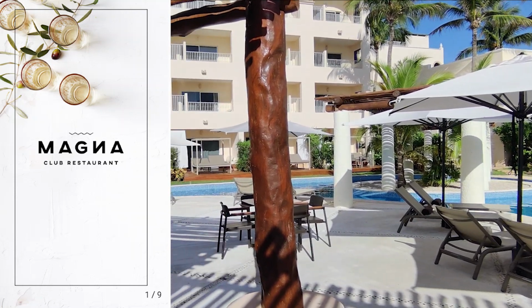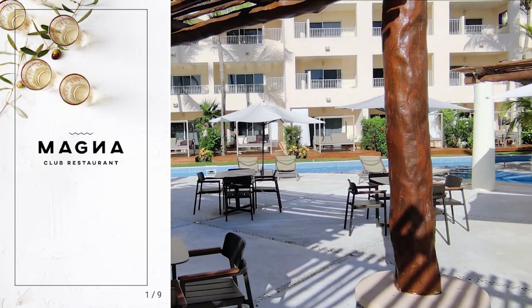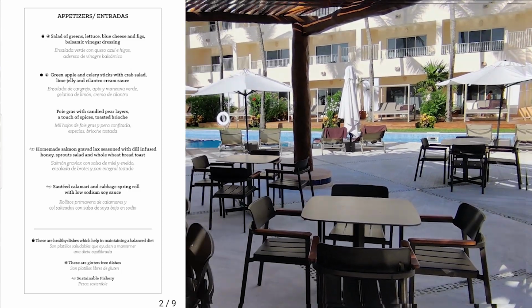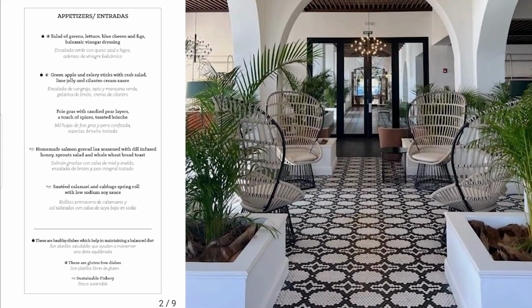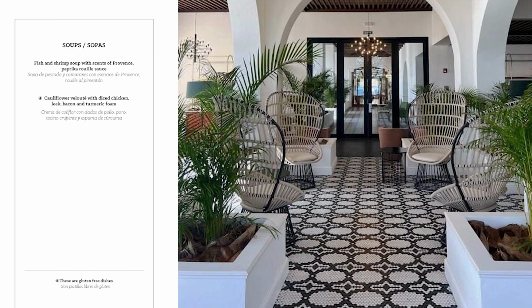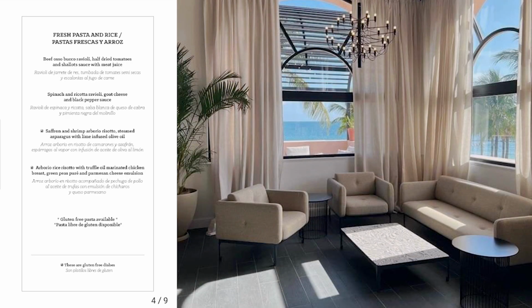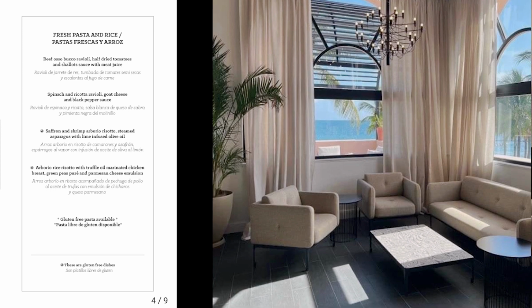Magna and the new club lounge are also completed and open. Magna is a restaurant for Excellence Club guests, and it is off of the lobby around the corner from the check-in area. The full menu is on the app, and although I have not tried it myself, the tomahawk steak gets high praise from guests.